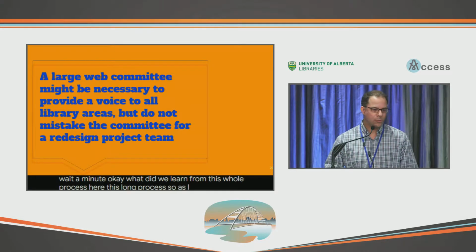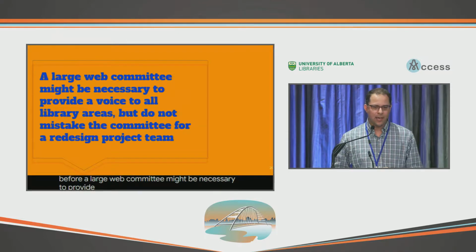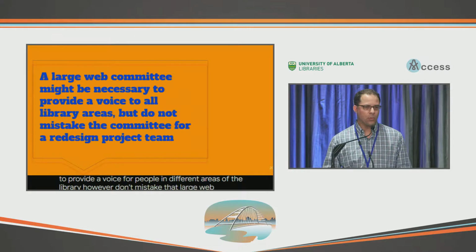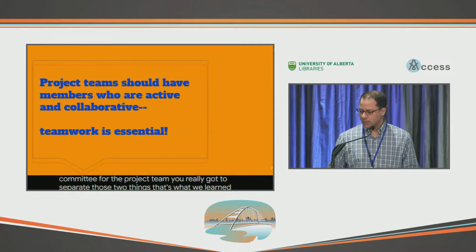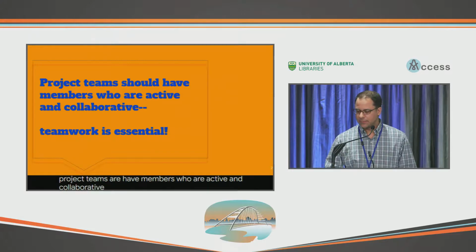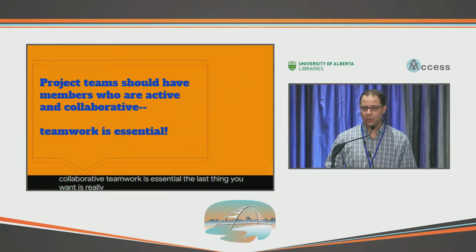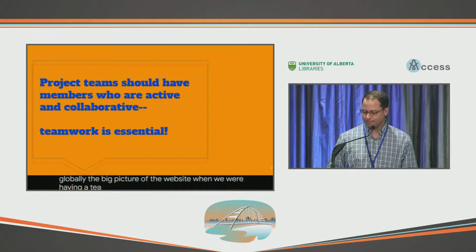So, as I alluded to before, a large web committee might be necessary to provide a voice for people in different areas of the library. However, don't mistake that large web committee for the project team. You really got to separate those two things. That's what we learned. Project teams should have members who are active and collaborative. Teamwork is essential. The last thing you want is people who have their interests only in one area. We really got to think globally, the big picture of the website, when we're having a team.